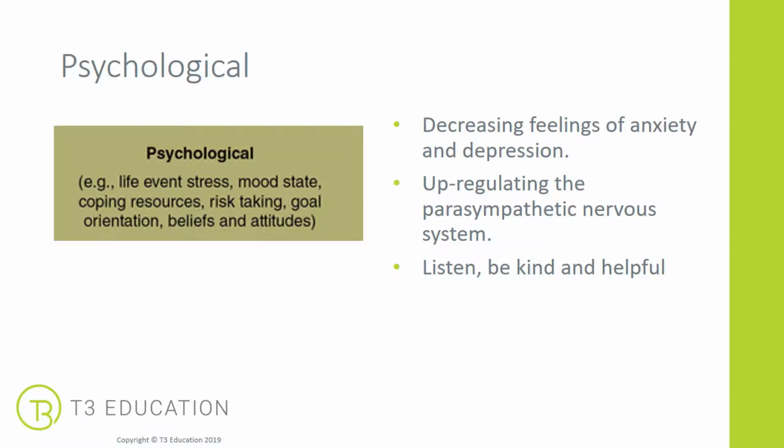Actively listen to your clients, show them that you care and you understand what they are going through. Don't interrupt them when they're trying to tell you their story. Just listen and actively listen in those situations. Be kind, and that's such a simple thing that we can do, showing that you care and being kind to our clients when they are with us in the treatment rooms.